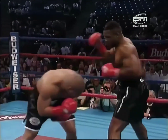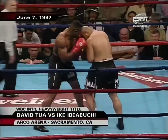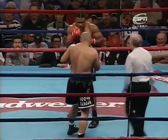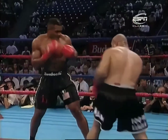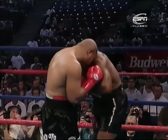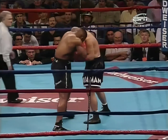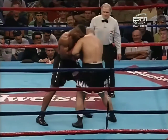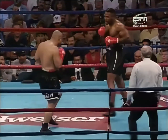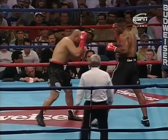There's that big sweeping right hand from David Tua. Ibeabuchi, though, look at this. Returning fire with a four-punch combination. Of course, Tua best known for his devastating left hook. Uppercut from Ibeabuchi. He returned fire after getting hit with a good right hand. So, he took a punch and he immediately took the starch out of Tua. Ike now to the jab.